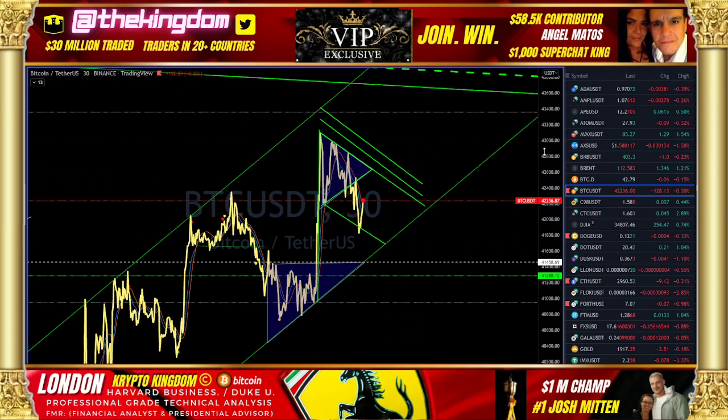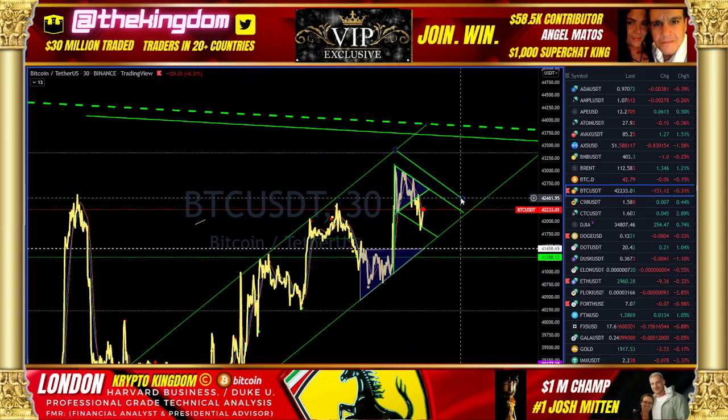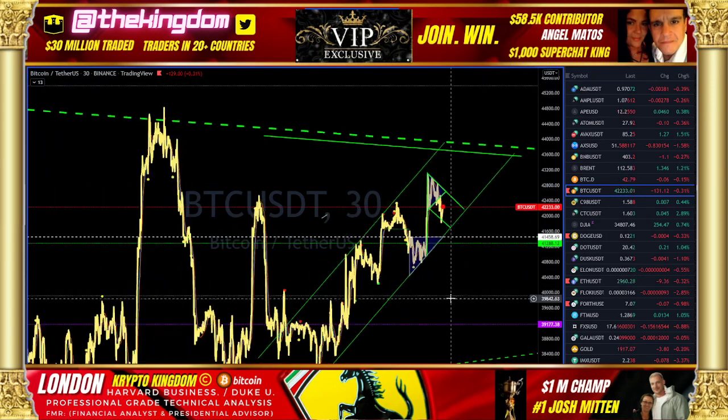Now, in terms of that bull flag completion to the upside, please pay attention. This becomes a bit interesting in terms of the line of support.